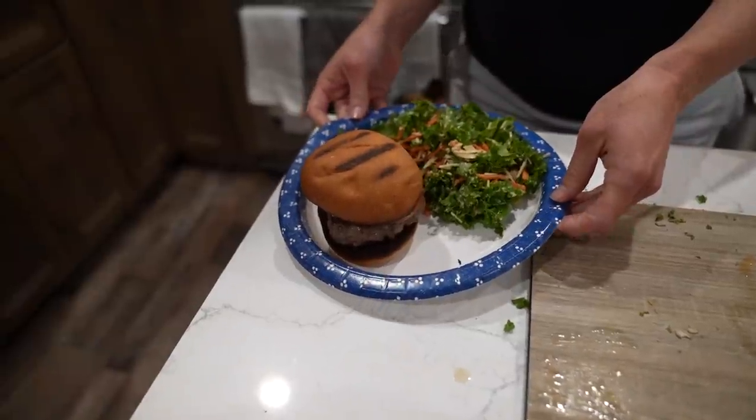And just like that, we have a delicious, amazing meal. I'm so excited to dig in and so excited to be eating in our house. It's so exciting. Just a lot of excitement tonight.